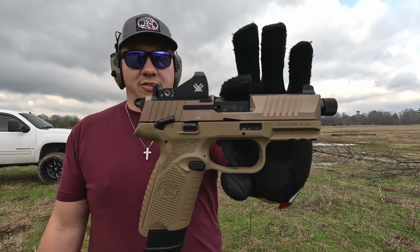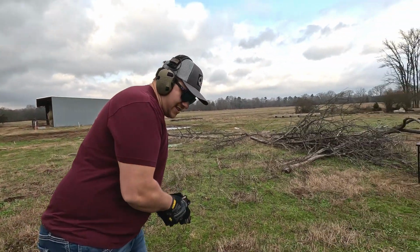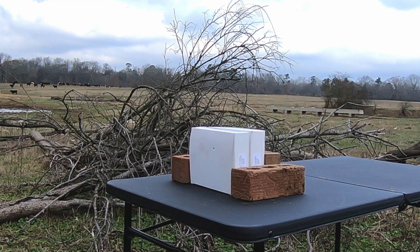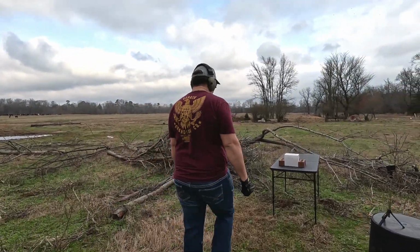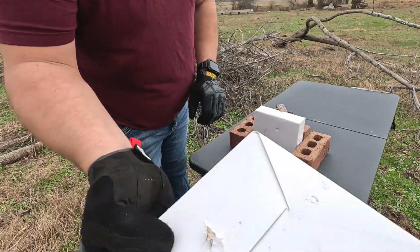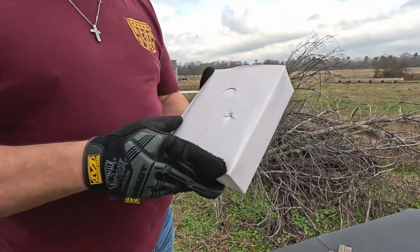So, FN 502 Tactical. We're gonna send one of these .22s straight into these cloths, see if it stops it. I'm not really worried about being close to it because I don't think anything's gonna bounce back with this. All right, let's see what we got. Yeah, pretty solid hit up front. It definitely went through. I don't think it's stuck in there. No, probably not. Okay, we got an entrance. Got a good little entrance hole.